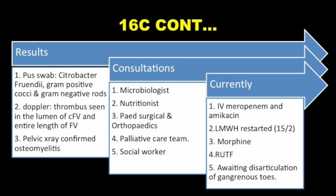Then we had a pediatric surgical and orthopedic consult, because we were thinking, what's the best thing for this child? Most of what we are managing is surgical. Is he best managed on a ward or a pediatric surgical ward? But there was no conclusion. And when the orthopedic team came in, with the osteomyelitis, they thought there's nothing much they can do because of the condition of the patient, but they could try disarticulating the gangrenous toes. That's the first and second toe of the left foot that are gangrenous.